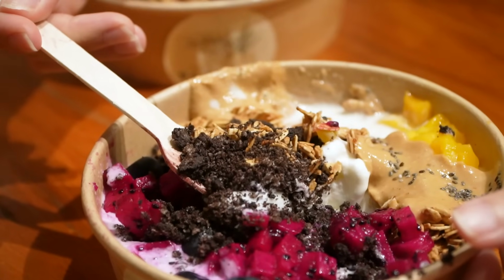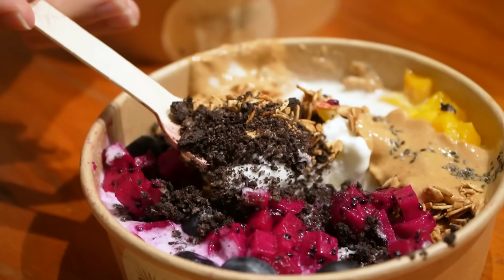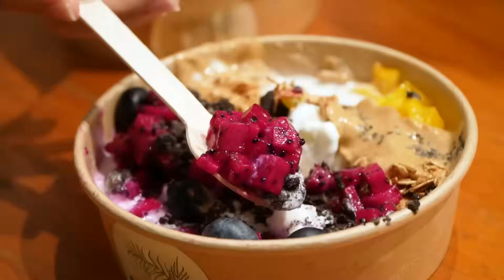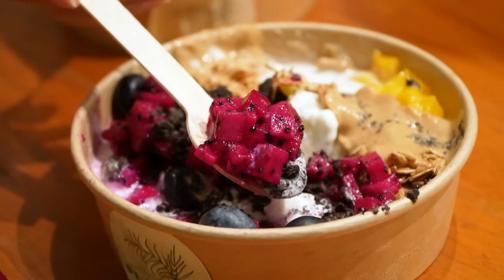Wow. If you love Oreo like me, you must get the Oreos. I tried a bit of the Oreo. Okay, you know what? This is my favorite for today. Honey yogurt is like, there's no dairy to it because it's a sorbet, right? It's still so milky and it's not too sweet, you get a little bit of honey. The fruits go really well with the honey yogurt.